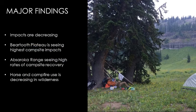So our major findings, well, impacts are decreasing in the majority of the wilderness, with a few exceptions on the Beartooth Plateau. Most campsite impacts today are concentrated on the Beartooth Plateau, especially on the northern side, with hotspots in the East and West Rosebud watersheds and then the Lake Fork watershed. Recreation trends are changing. There's less campsite use in the Absaroka range. The use of horse and mules in recreation appears to be decreasing, and campfire use appears to be decreasing as well.